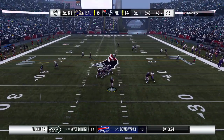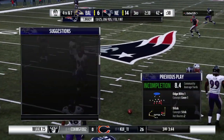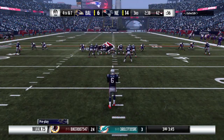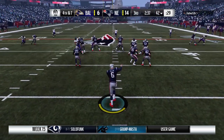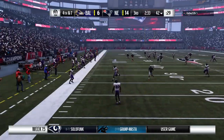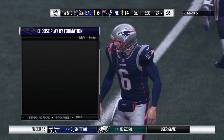Working from the gun, it's Brady. And that is incomplete. Didn't have a receiver open downfield, and as it turned out, couldn't even find his outlet man because of the coverage. It was way too tight, unable to find anyone open. And he deserves a bronze leg as he gets this one away. And now Baltimore gets set to take the field.